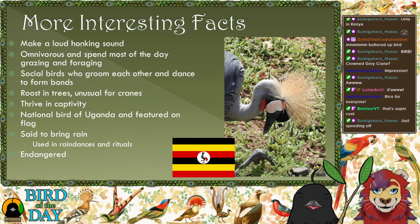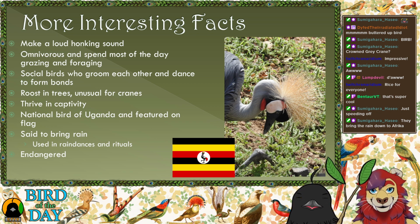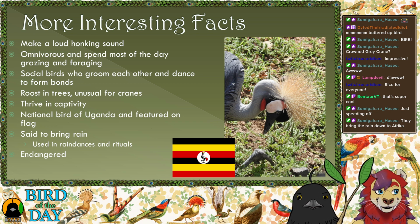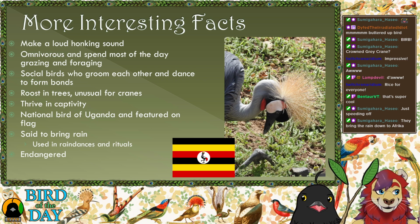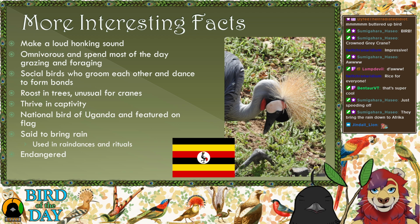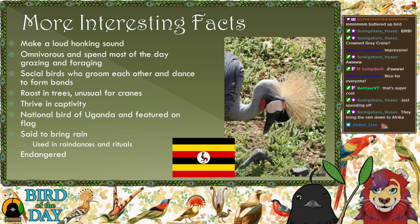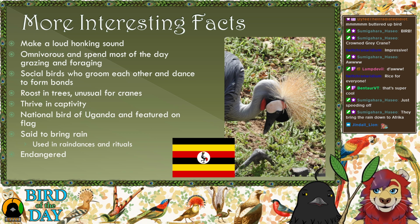But there is the sad part of the great crowned crane, and it's that over the last 50 years, there's been a significant decline in their populations. They've lost a lot of habitat to development. And for a while there, they were hunted for their feathers. And so, unfortunately, they are classified as endangered right now. There are efforts being put into place to hopefully get them back on track and stable and growing. But unfortunately, they are endangered.